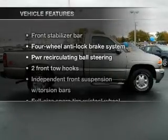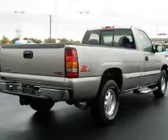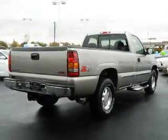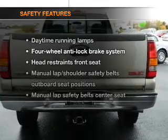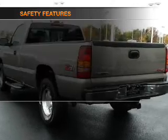And with these notable features, you won't want to miss out on the opportunity to own this amazing ride. Power door locks, power windows, cruise control, an alarm system, power steering, an adjustable tilt steering wheel, air conditioning. If safety is a high priority, rest assured knowing that these top safety components are included.